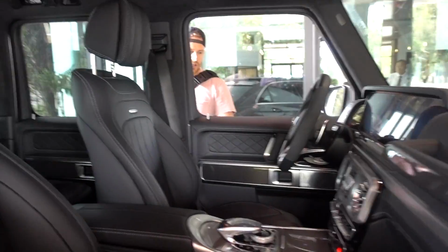I wish we could drive this. It's got 14 horsepower more than the other one, 577, and 60 pound-feet of torque more. Sit in it, I'll push you. I don't think that's gonna work. You'll see how the suspension feels. I'll push you.